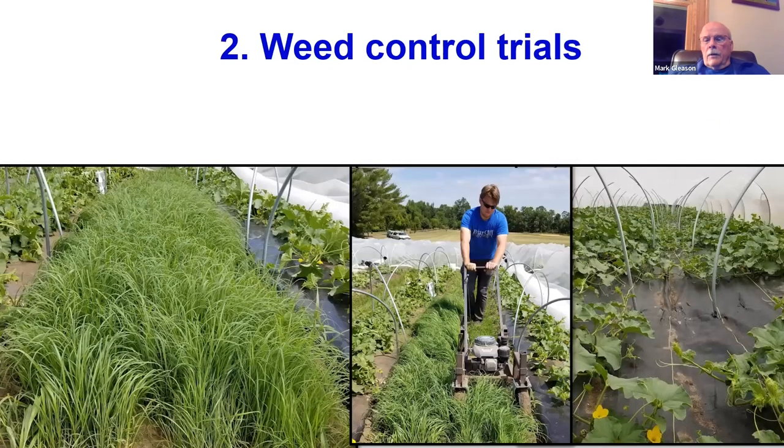Now I'm going to switch gears and talk about weed control trials. This is an interesting story. Again, we're focusing on the furrow, the area in between the black plastic mulch crop rows, and growers, organic growers that we know and that have been advising us on our project, have a variety of strategies to deal with the growth of weeds in these furrows.